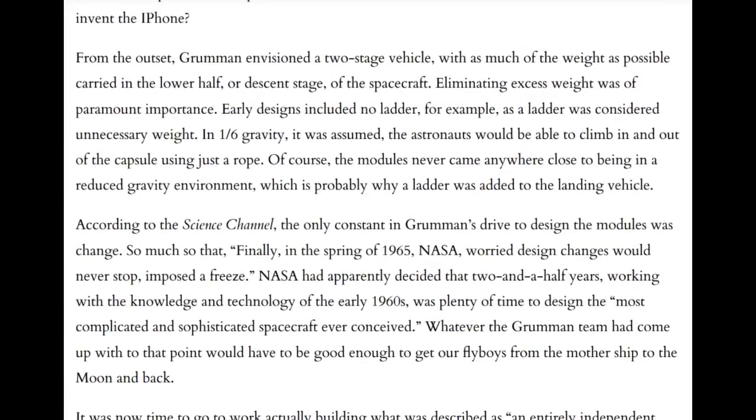From the outset, Grumman envisioned a two-stage vehicle, with as much of the weight as possible carried in the lower half, or descent stage, of the spacecraft. Eliminating excess weight was of paramount importance. Early designs included no ladder, for example, as a ladder was considered unnecessary weight. In 1/6 gravity, it was assumed the astronauts would be able to climb in and out of the capsule using just a rope. Of course, the modules never came anywhere close to being in a reduced gravity environment, which is probably why a ladder was added to the landing vehicle.